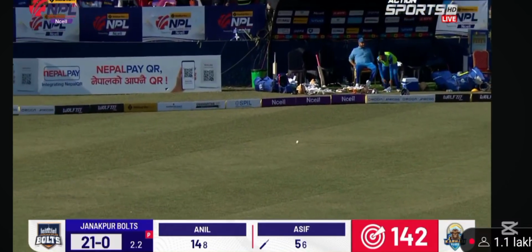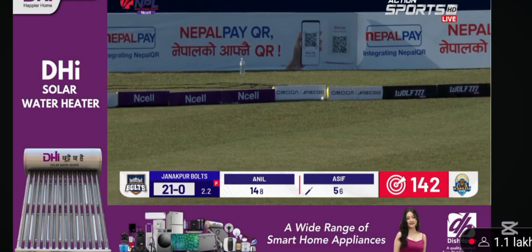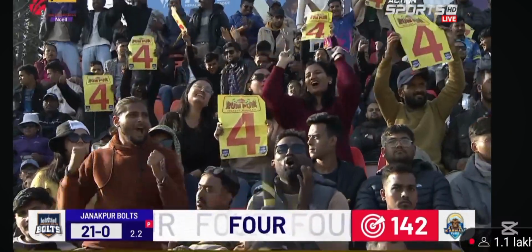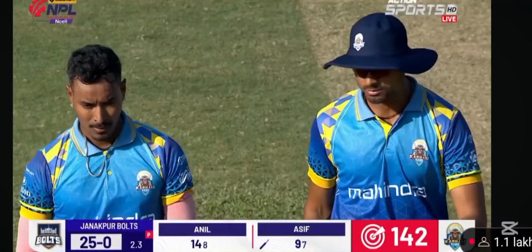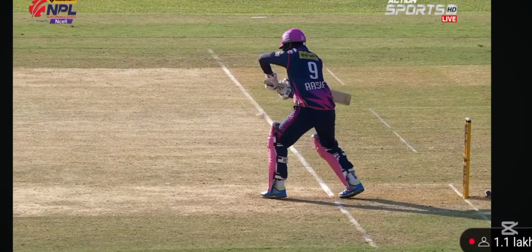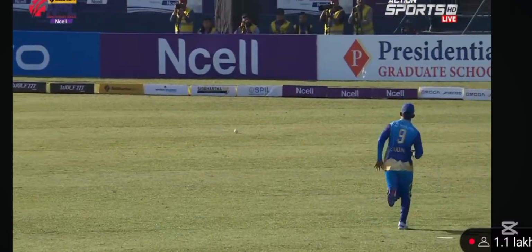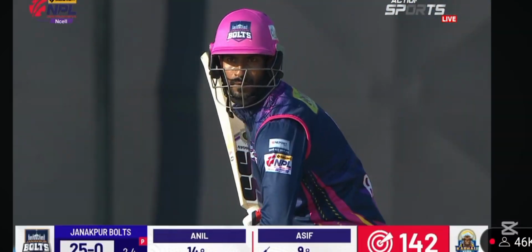This one steered away very nicely, and it's going to be 4, even though it's the bigger side. Finds the gap, both third man and backward point up in the circle. The 30-yard circle inside the power play. One is being used at deep square leg. The other one is at a sort of a point. 120 the way this tournament.